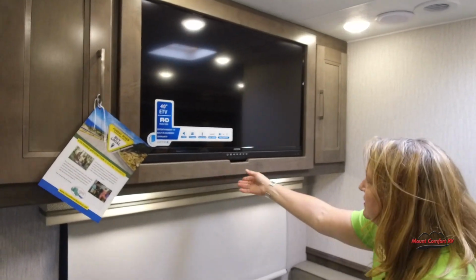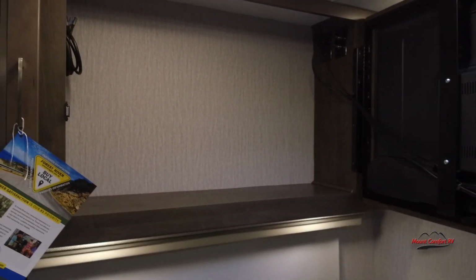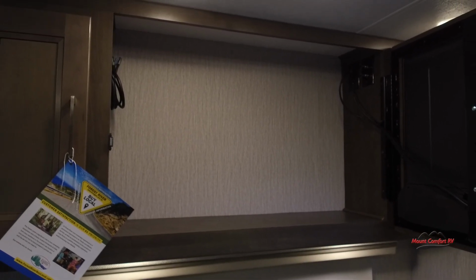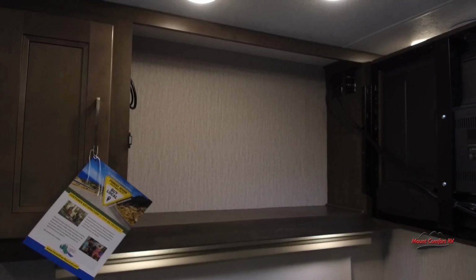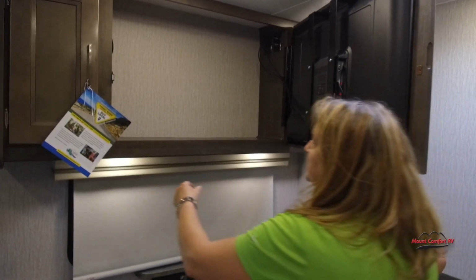And just like in every Coachmen, it's got a secret compartment behind it. So great for storing valuables if you're traveling with a firearm, if you just have something that you don't want the kids to see, like your own pack of Oreos, well, this is where it needs to go.